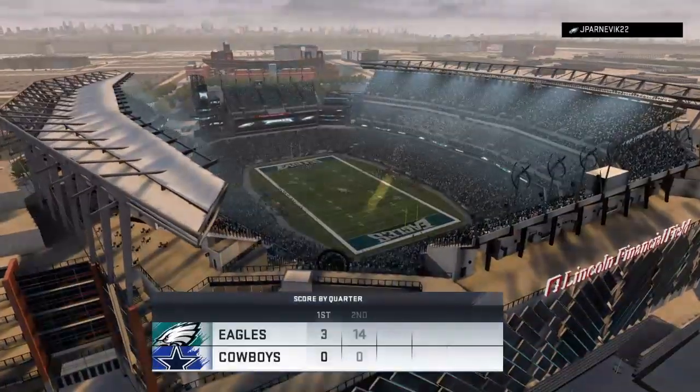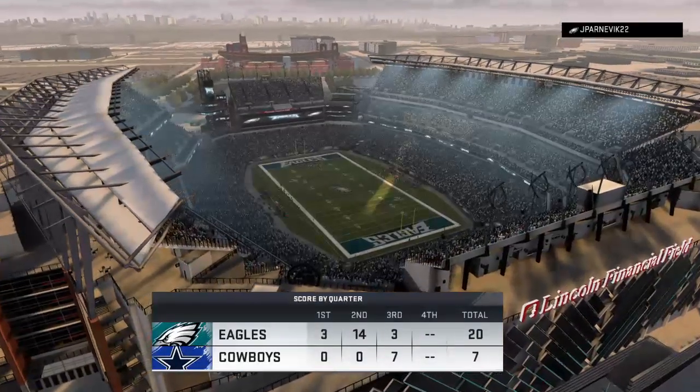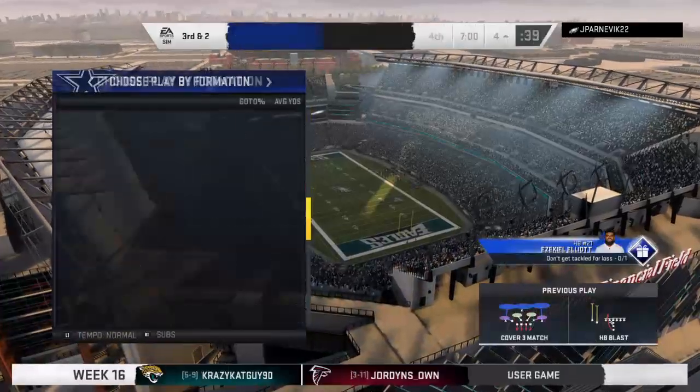1 quarter remains here in Week 16. And that'll do it for the end of the second quarter. This is the NFL, and it's on EA Sports.